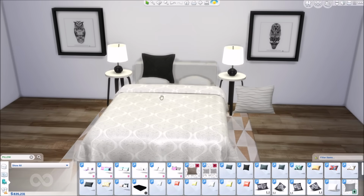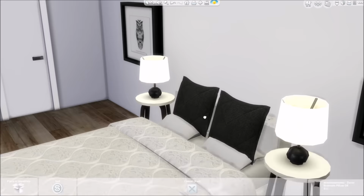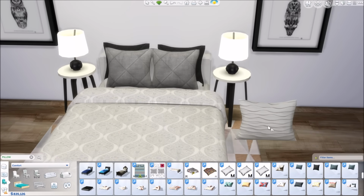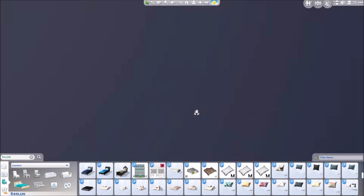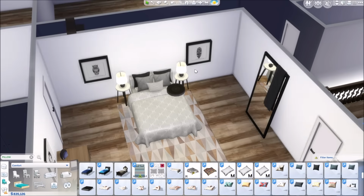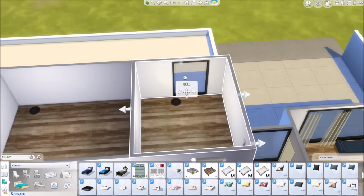And I'm here just playing around with the pillows. I didn't like the pillows that I was using, and in the end I just go with these black and gray ones and with the white one on the front. And I really liked that combination. So this is almost finished here and going into the laundry room.